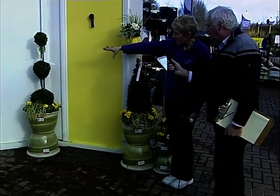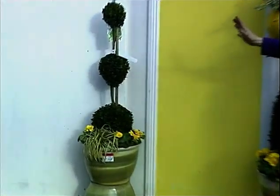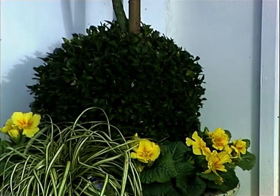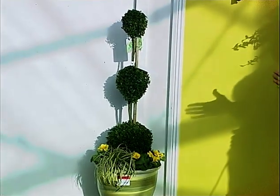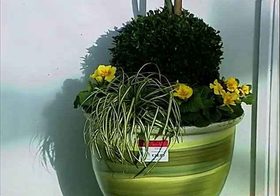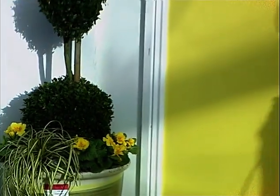Okay, so on the right hand side here we have a little topiary, and that's a Japanese box, totally hardy. You could have that up in Mushera and it will survive. And then grass and some primroses, and again, can you see the way the primroses are tilted? They're angled a little bit, and you see them better because if they're upright you have to look into the pot, whereas this is looking out at you.